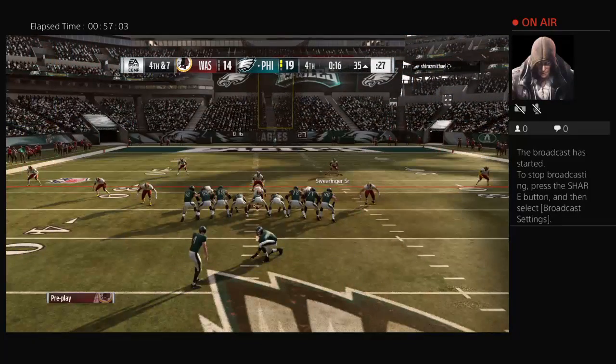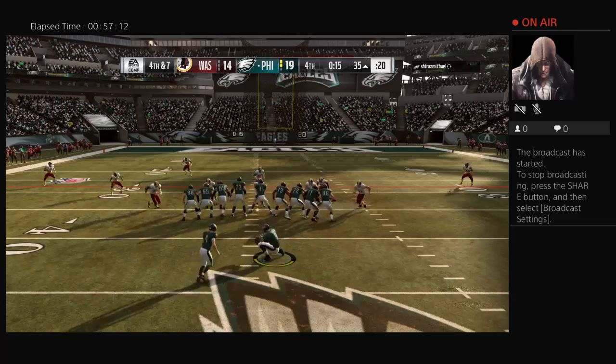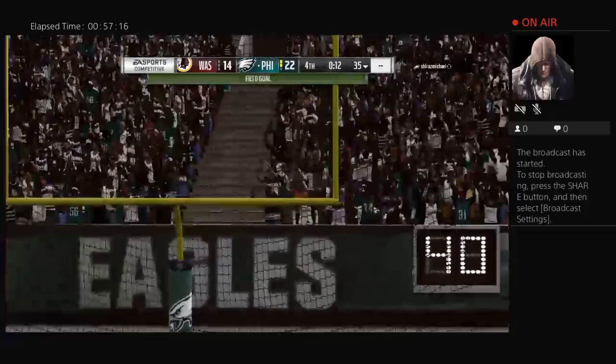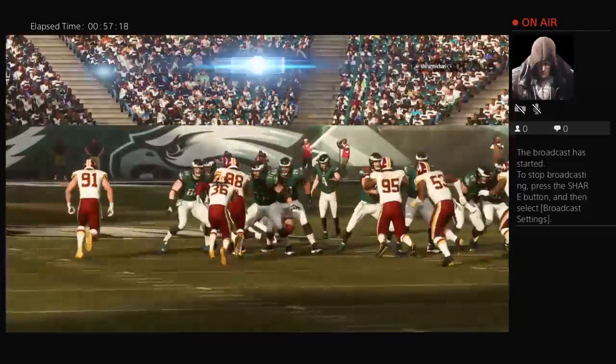So on 4th down, out trots the kicker in a big spot here. From the left hash, this will be a 52-yard attempt. And the kick by Elliott is good. And that'll push the lead up to 8.